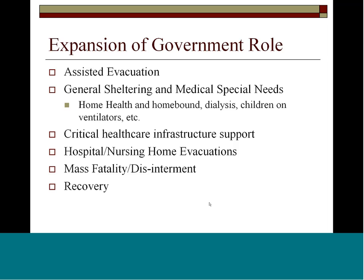We also spend a lot of time supporting the healthcare infrastructure in terms of supplies and fuel and generators and this kind of thing for those facilities that are sheltering in place or choose not to evacuate. And, of course, a lot of effort in evacuating hospital and nursing home patients who might be directly impacted. We also have responsibility for mass fatality and disinterment.